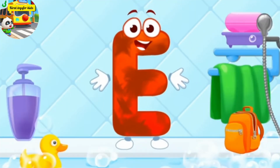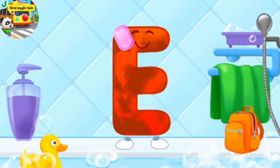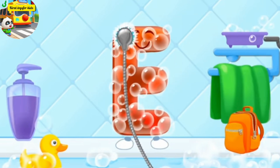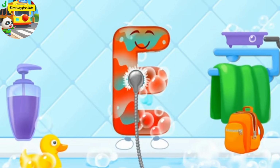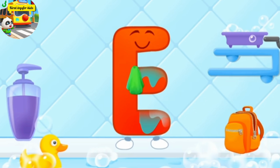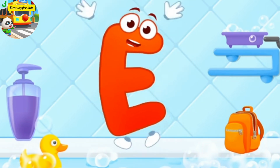The letter got dirty. First, soap the letter up. Wash away the soap with water. Wipe the letter with a towel. Like this.